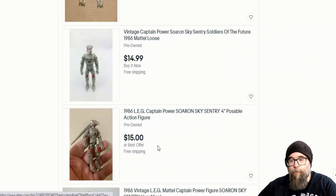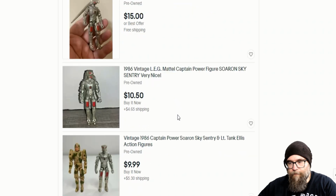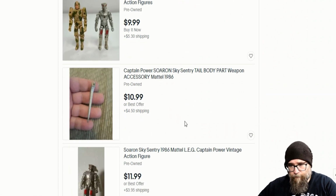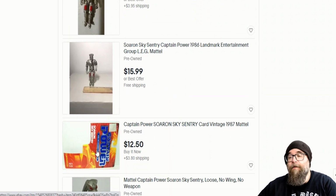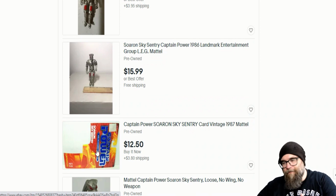Here he is with the tail for $15. Here's two of them for $15, but both of them are missing all their accessories. Just the tail for like $16. Oh my. Just the card, just the package, without the bubble, with stuff cut out of it.